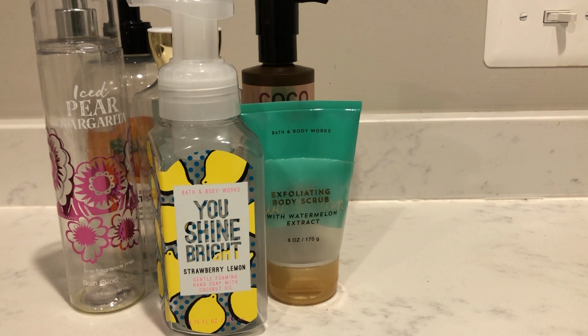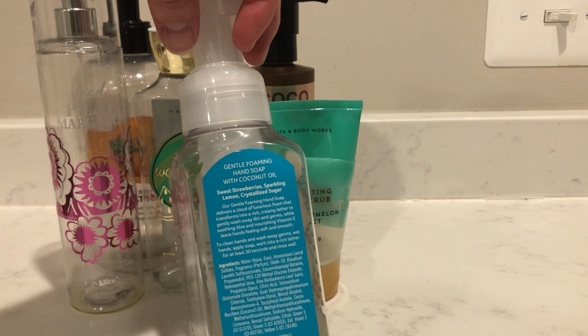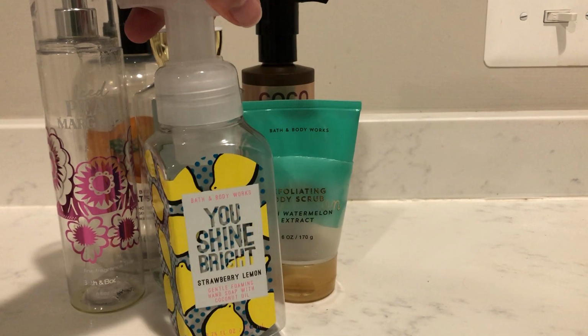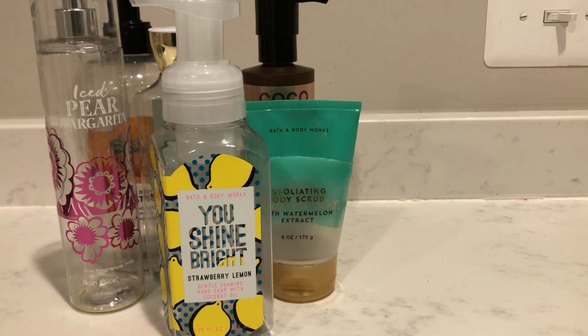I had a couple of those back in 2018 when it debuted around the SAS time, like in June. Really enjoyed it, so I'm glad that I got my hands on a couple more. Again, Strawberry Lemon, the key notes are sweet strawberries, sparkling lemon, and crystallized sugar. It is different than the watermelon lemonade, by the way, but similar in the sense that it's a very almost cloyingly sweet lemon fruity soap. So yeah, it's nice. I've got one more. I'm glad that I have another one.